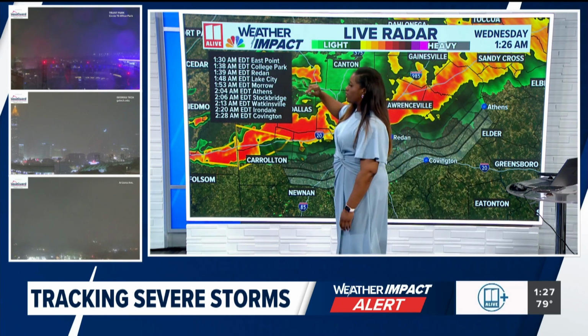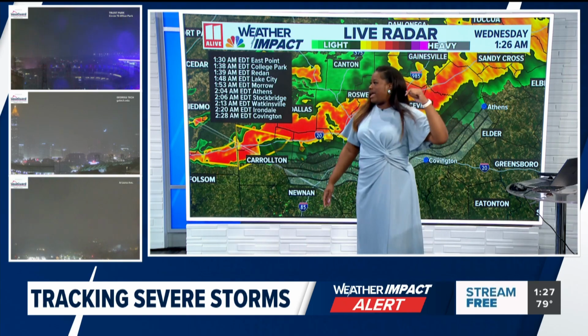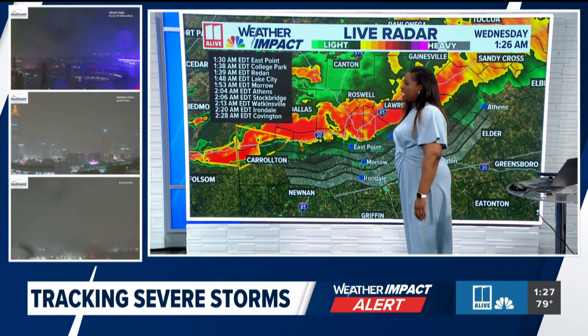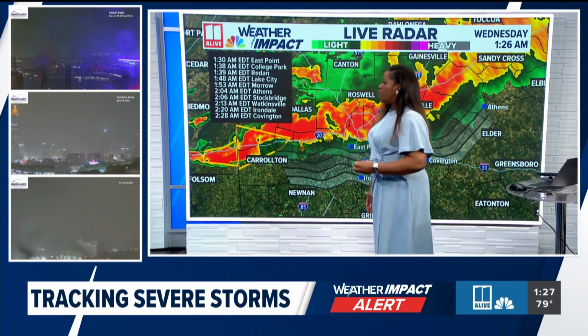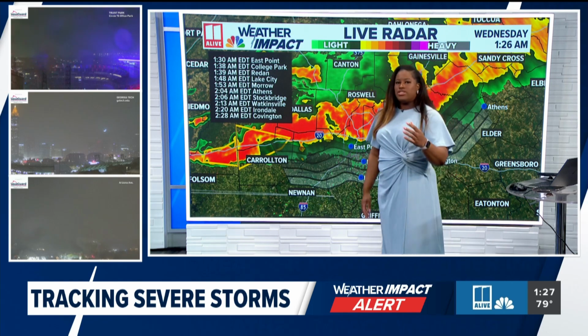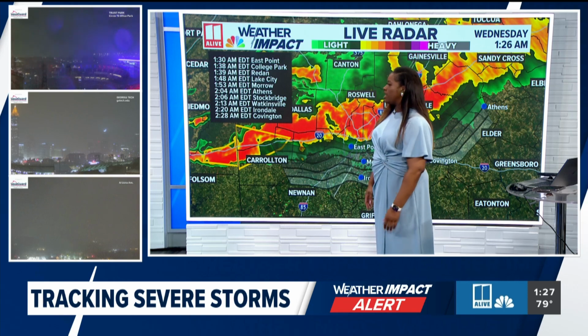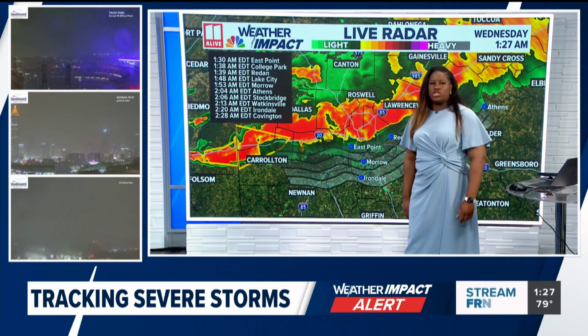East Point at 1:30 a.m. And if you're wondering what time it is, it's also back above my head as well. College Park at 1:38 a.m., Redan at 1:39 a.m., Lake City at 1:48, Morrow at 1:53, Athens at 2:04, Stockbridge at 2:06, Watkinsville at 2:13, Irondale at 2:20, and Covington at 2:28.